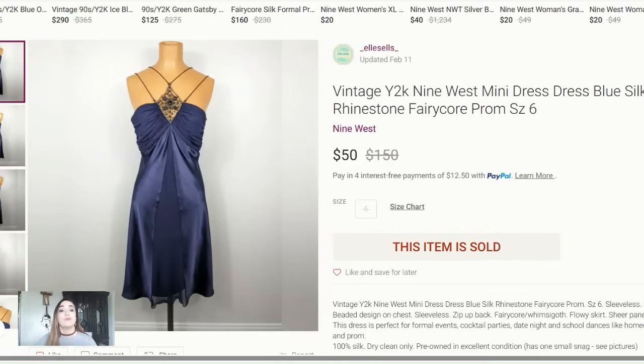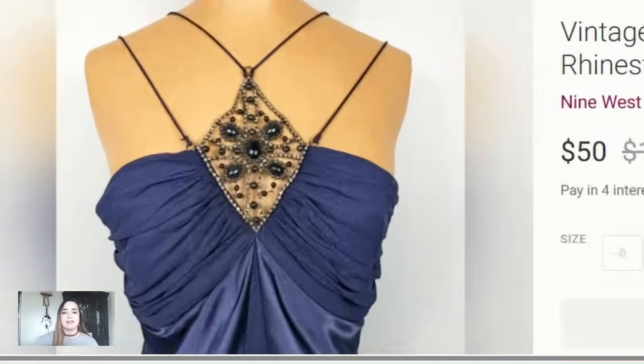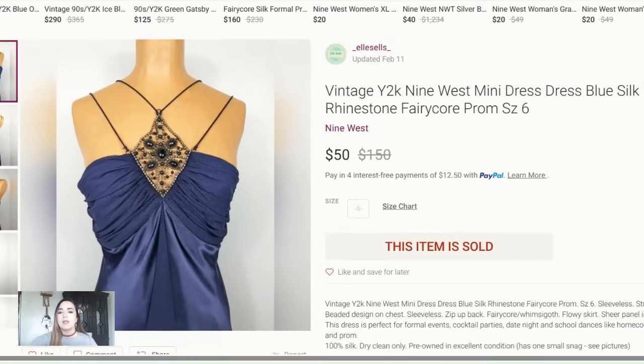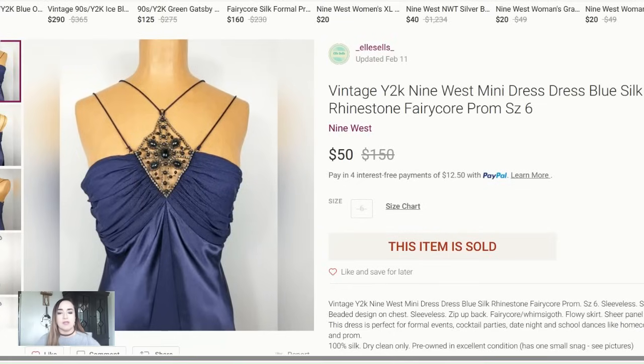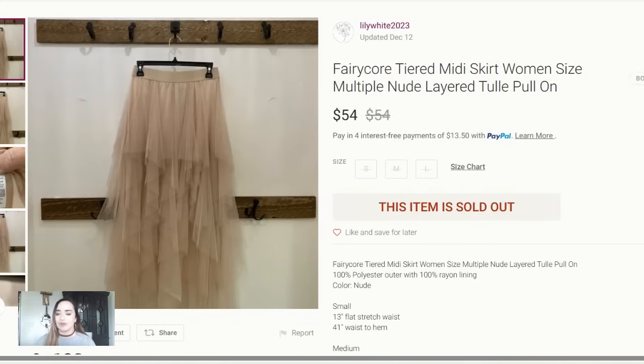You'll also notice rhinestones with this aesthetic. So this is an example of a dress here. It's got some rhinestone detailing on the front. I'm going to zoom in on that, some beadwork there on the front. And that one sold for $50 on Poshmark. It is a 9 West and it is silk. So that can help a little bit, just by the fact that it is a nicer quality material.